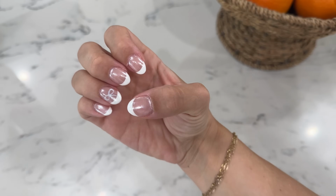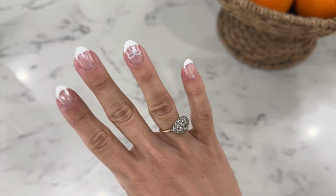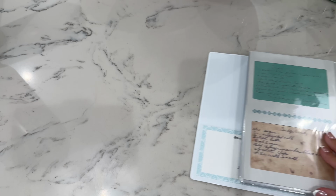I'm about to share with y'all a little recipe, but I wanted to share with y'all my nails first. I got them done for Mother's Day, and the little blue bow, I got that on both hands. They're so pretty. But for Mother's Day, I'm holding Kason, so work with me here.